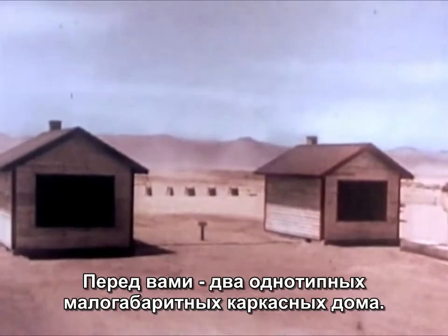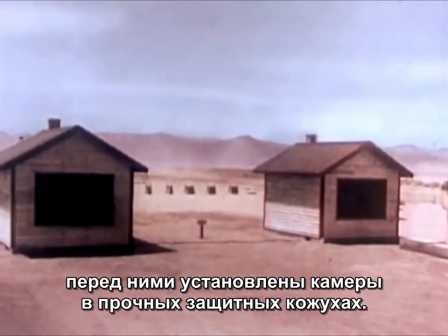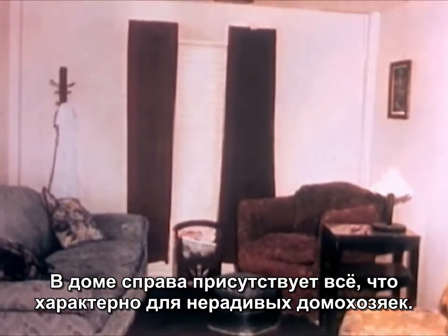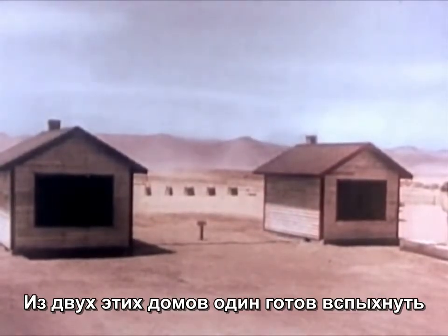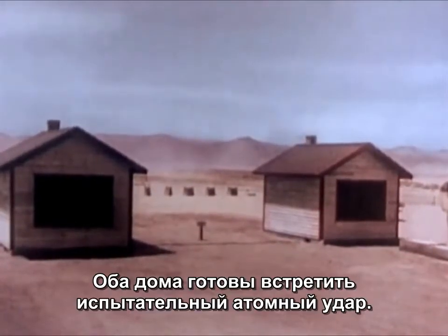Here are 2 miniature frame houses, identical in structure, both in good condition and well painted outside. Sturdily mounted cameras in front of the houses are to record the effect of heat flash. Large windows purposely expose the interiors to the flash. In the house on the right, all the earmarks of untidy housekeeping. Newspapers and magazines lying about, and cluttered tables. Now the house on the left, identical to the other, but spick and span. Trash has been thrown away. Tabletops are tidy. 2 homes, one a fire trap, even under ordinary conditions. The other cleaned up and fresh with better, safer housekeeping. Both ready for the test bomb.